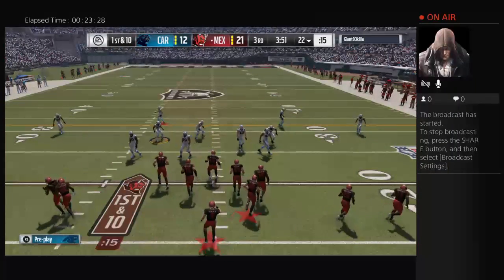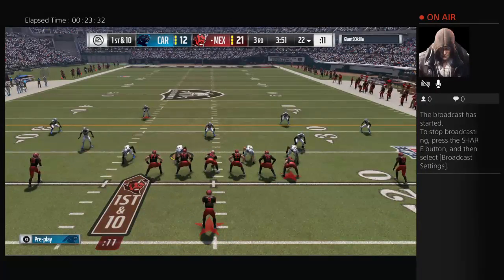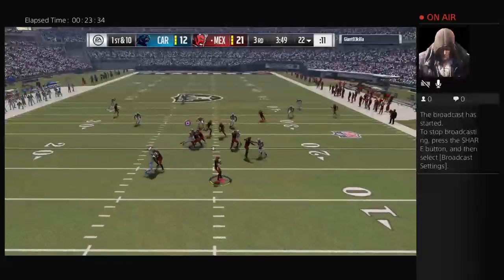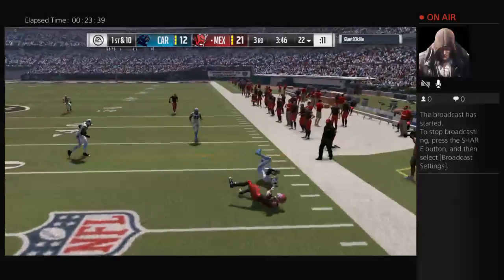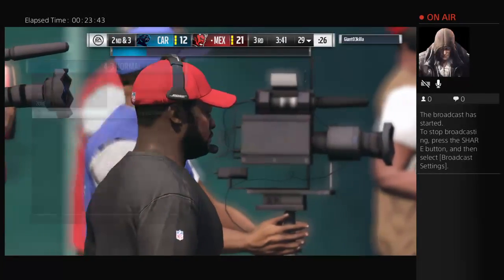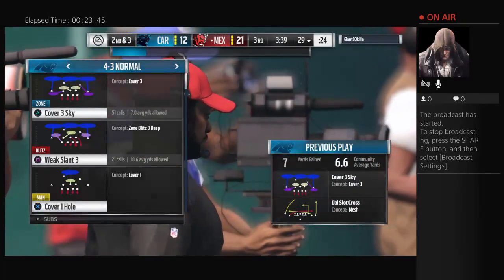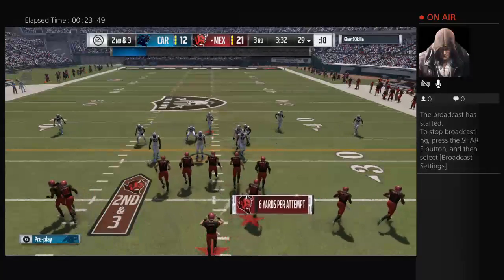So the D-line's going to spread out. They come up in an empty set. 4 wide receivers, 1 tight end. Breeze now. Bryant with a catch right side. And he'll get to the 29-yard line, brought down there. Call it a pickup of 7, and it'll be a second down. And the offense still has a couple plays to go to pick up the first on second down and 3.